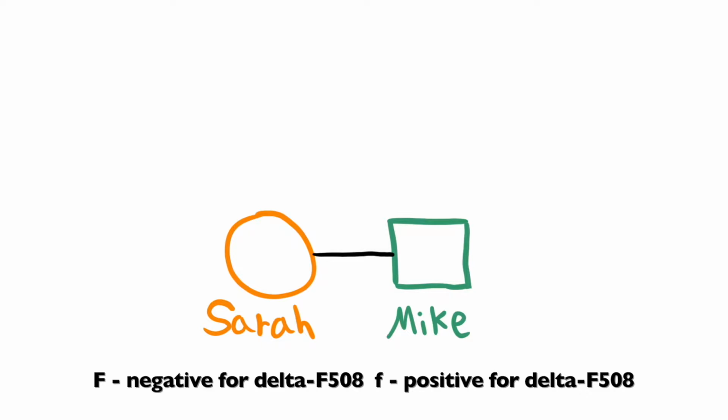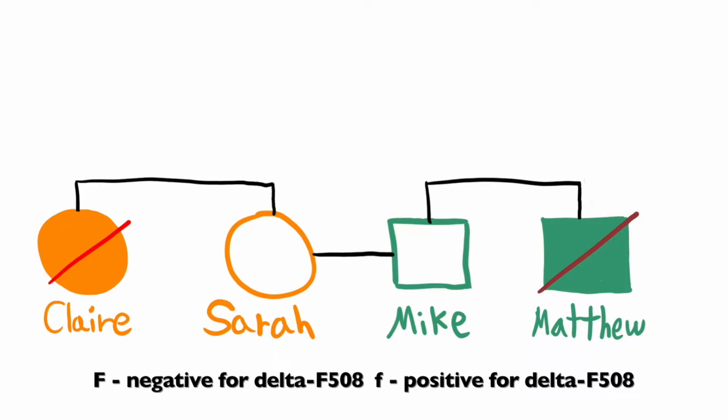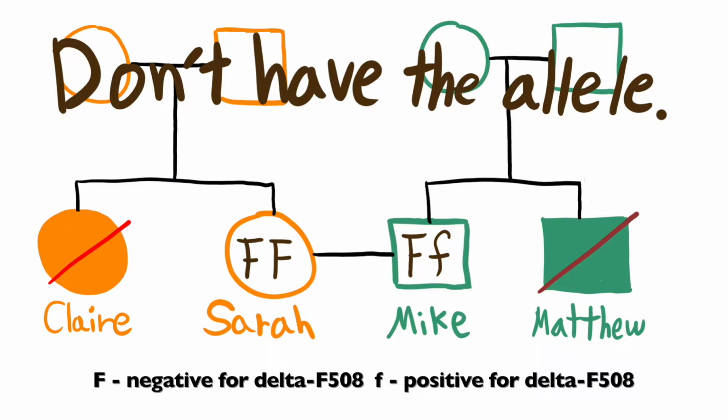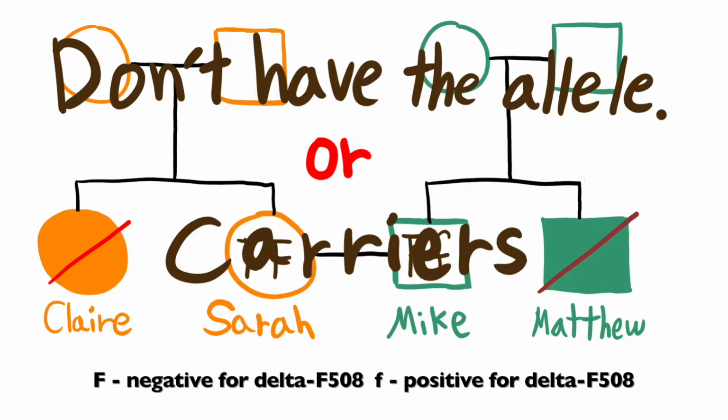Sarah and Mike both had a sibling who died of cystic fibrosis, Matthew and Claire. According to the test results, Mike was a carrier for the most common disease allele, delta F508, that causes cystic fibrosis, and Sarah tested negative for cystic fibrosis mutations. Neither Mike's parents nor Sarah's parents displayed any symptoms of cystic fibrosis, meaning they either have no allele for delta F508 or they are carriers.